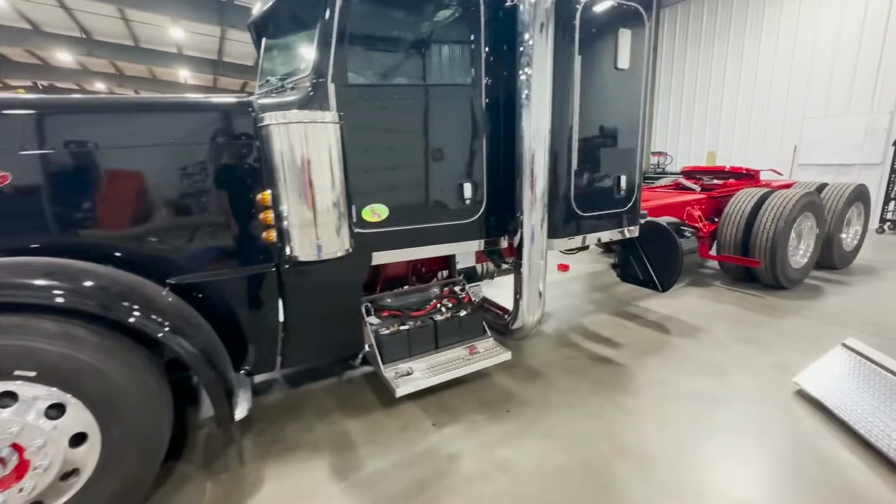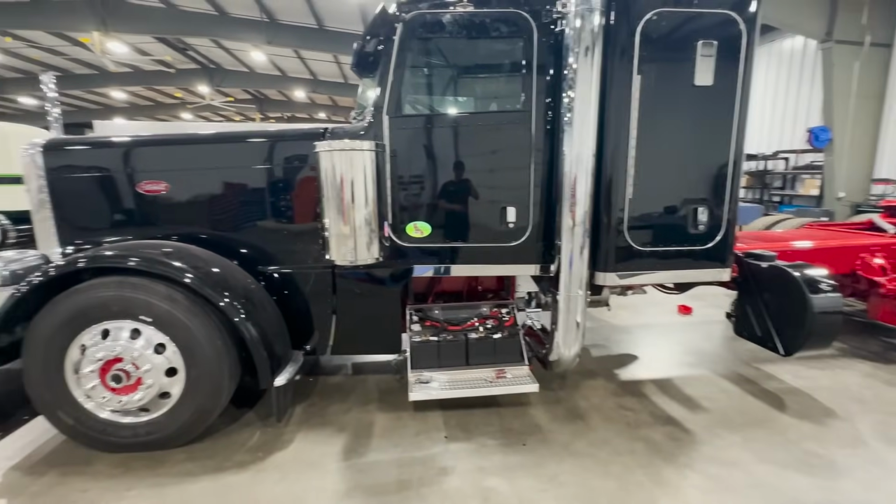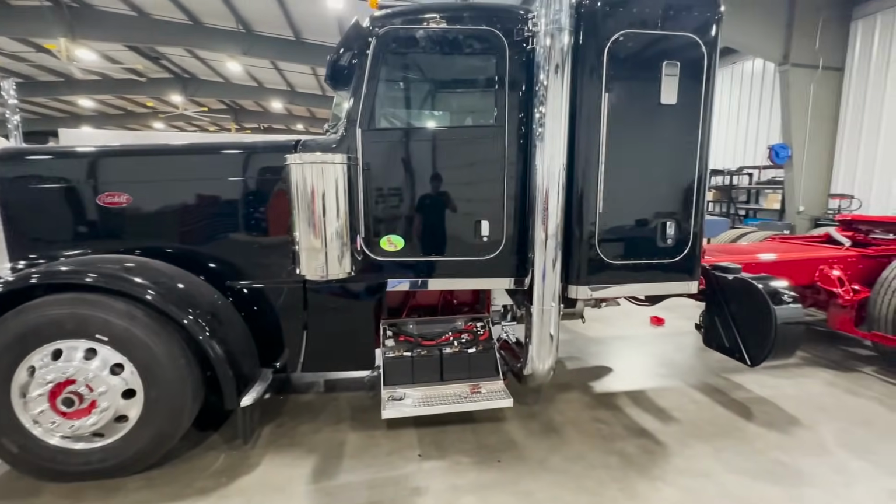Did the 12 gauge cabin sleeper panels. It's like the 379 style one, so the cowl panel there is painted.